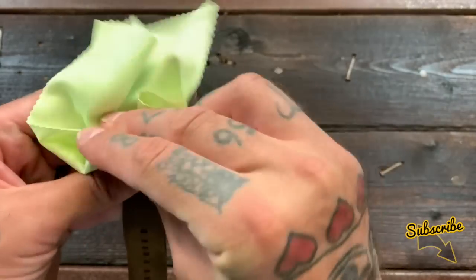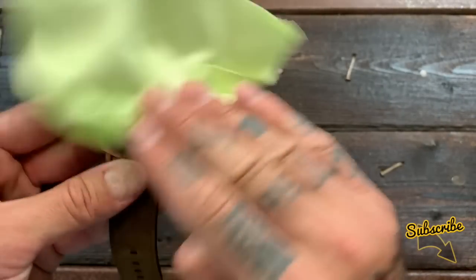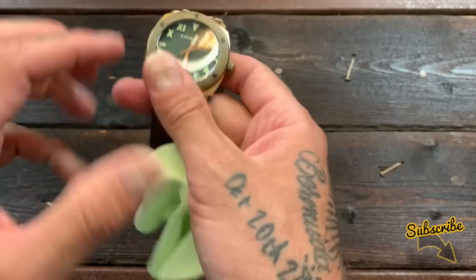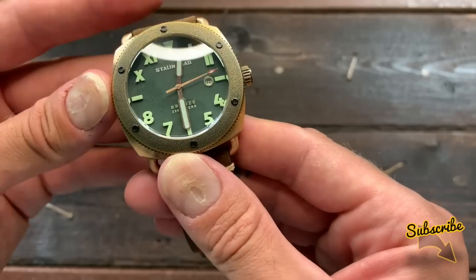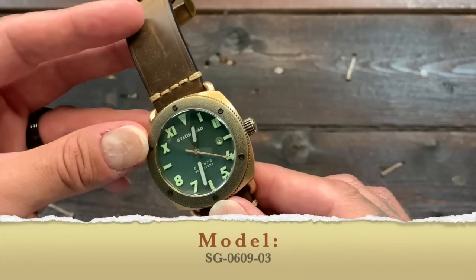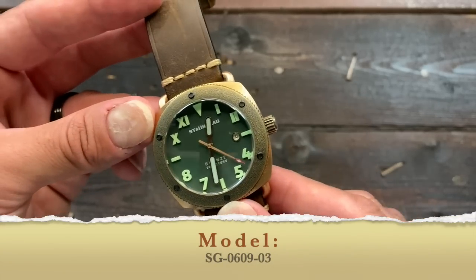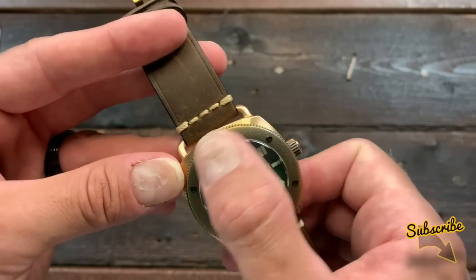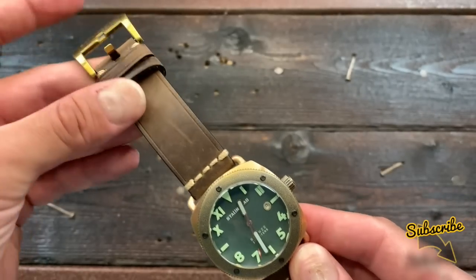Now let's give this a little wipe here. We'll polish the glass just to make sure that you get the best look at this beautiful watch. This is their premium offering. This is the Kursk. This particular one is the SG060903 with the bronze case, the bronze kind of patina, and the brown leather strap.